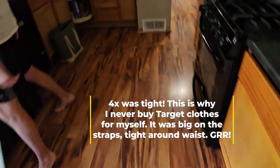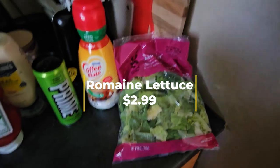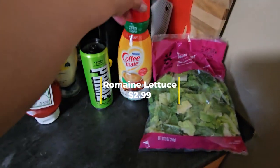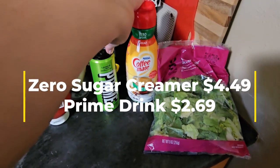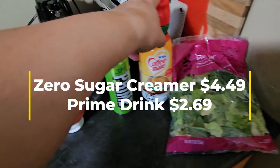I did spend $118.54. Not very much, actually. I got some... Ooh, let me turn... Okay, sorry, I had to turn the light on. I got a bag of romaine lettuce, one creamer in case Walmart doesn't have any, but I did put my order through, and there's already only four left, so we will see if I get some.